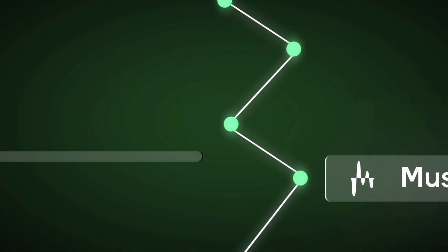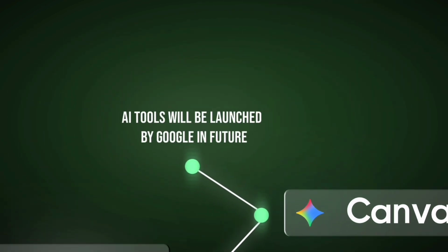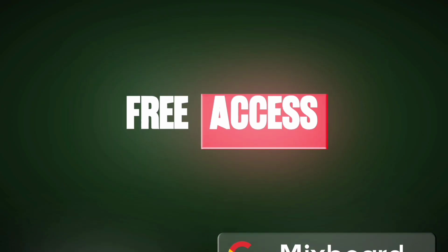Next, at number 8 is W3, and at number 9 is Google Canvas, letting you build apps directly, and then all the AI tools that Google will launch in the future like Google Family, Mixboard and more. You'll get free access to all of them.